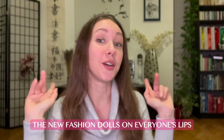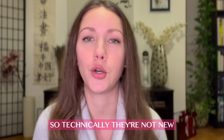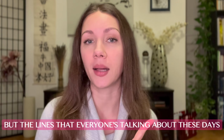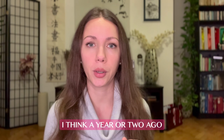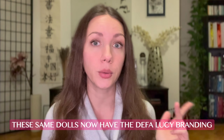Today we're looking at the new fashion dolls on everyone's lips, the Defa Lucy. So technically they're not new, the brand's been around for many years, but the lines that everyone's talking about these days, yes, those are new. So it started with the Britney dolls that popped up in Mexico, I think a year or two ago, and then suddenly a few months ago, these same dolls now have the Defa Lucy branding.